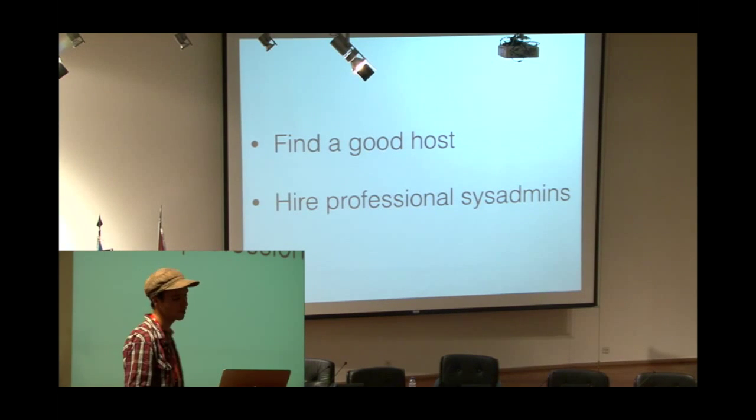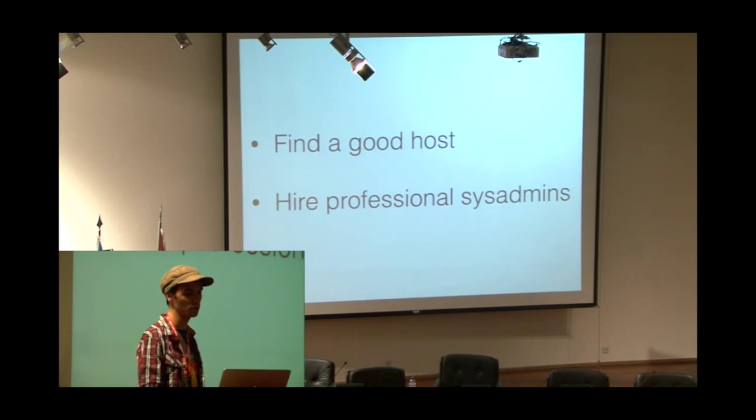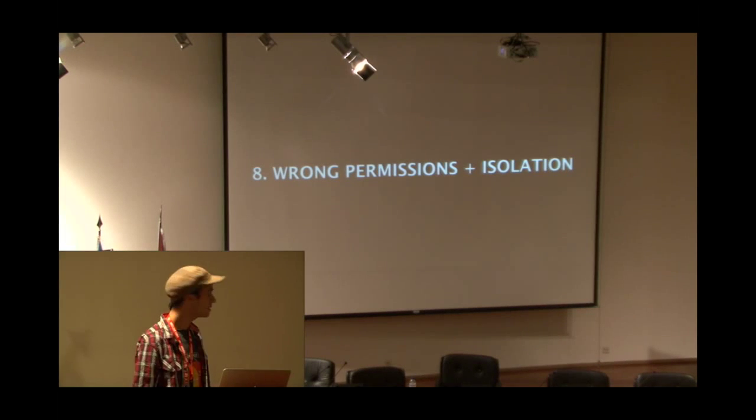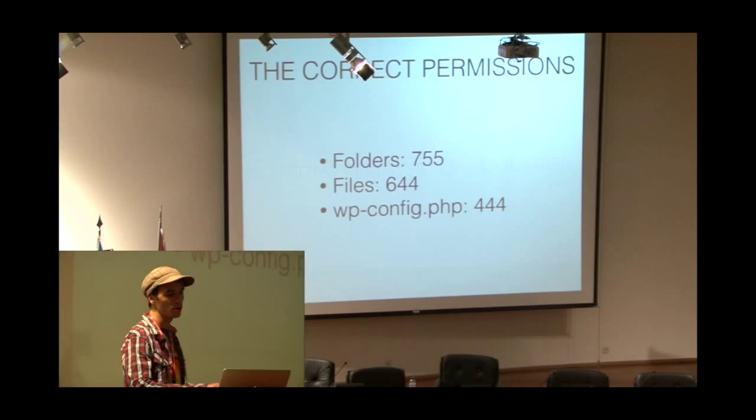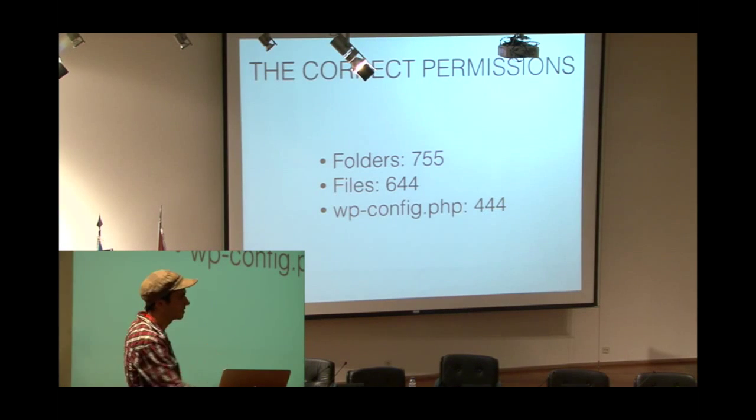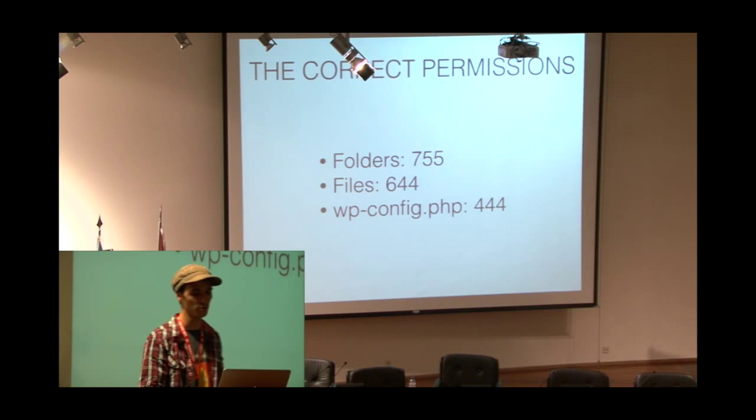Find a good host or hire professional sysadmins. That's something you should remember. The last thing that I'll be talking about is wrong permissions and isolation. I'm sure that you have all seen this thing like 755 for folders, 644 for files, and if you would like an additional click of security, 444 for your configuration file.